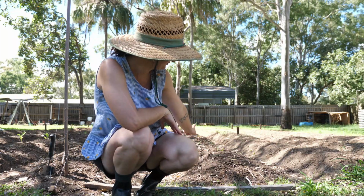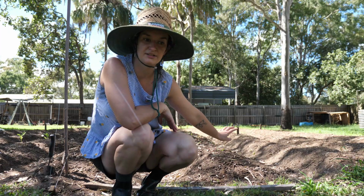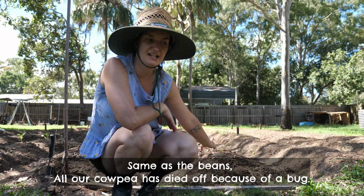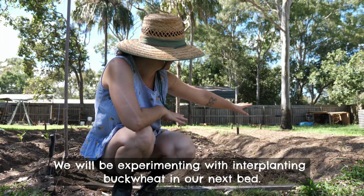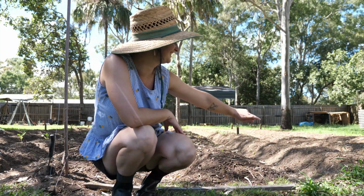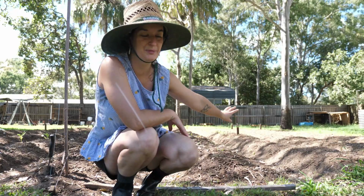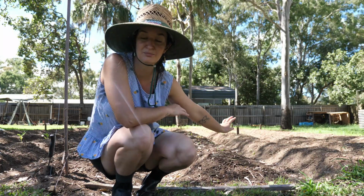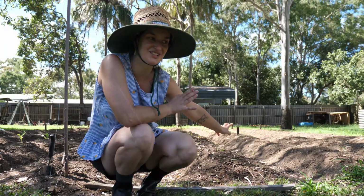So this next row here we've planted cowpea, because cowpea is used a lot here in the area and it's a very good cover crop. It's good for the soil. In the next row I have planted turnip, which hasn't been coming up, but behind the turnip I planted buckwheat, and the buckwheat is doing so very well.